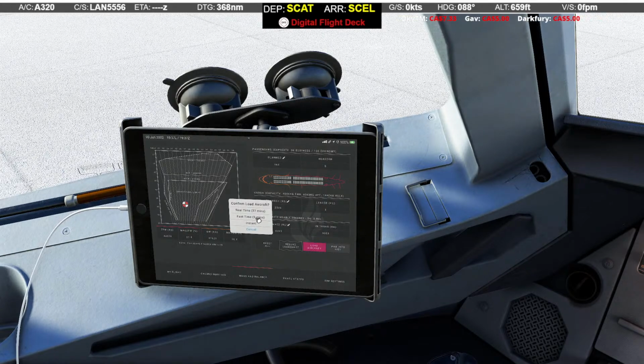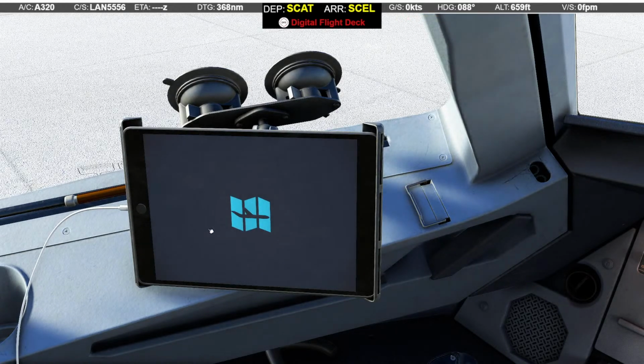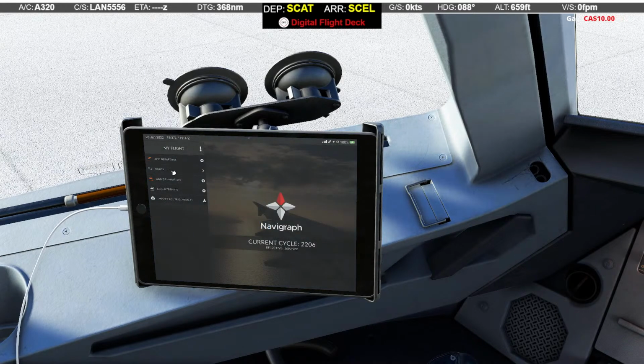And we're going to go fast time. So 9 minutes, we'll be up and running. And there she goes. So while it's loading, we can do a couple of other things. First, we're going to do our charts. Get them input. Bring in the SimBrief flight plan.